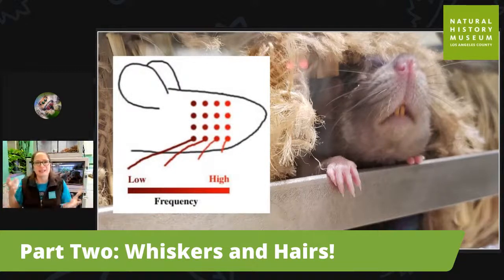So that explains their extreme whisker touch. It's so important to them that a rat who is blind does better than a rat without whiskers. Interesting, right? They need them to survive.